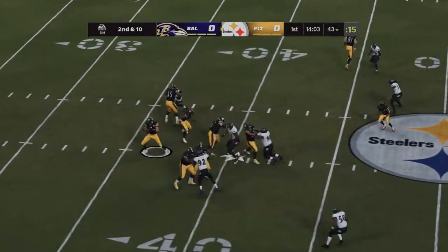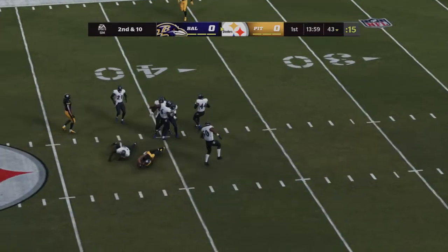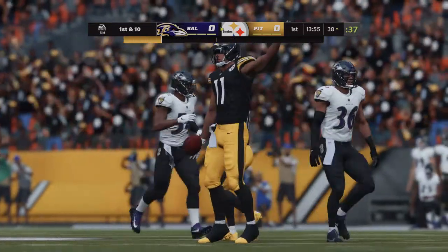Here's Roethlisberger to throw. This is Chase Claypool on the receiving end. And they'll get him down as he's inside the 40.